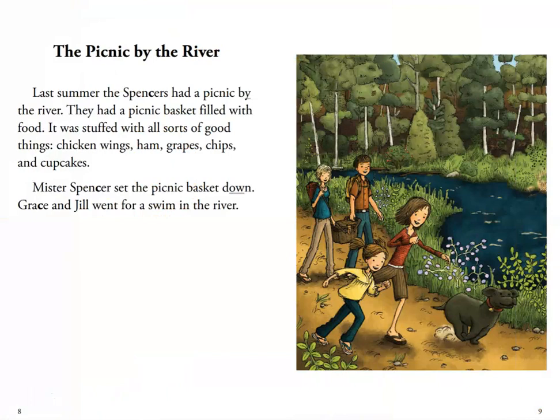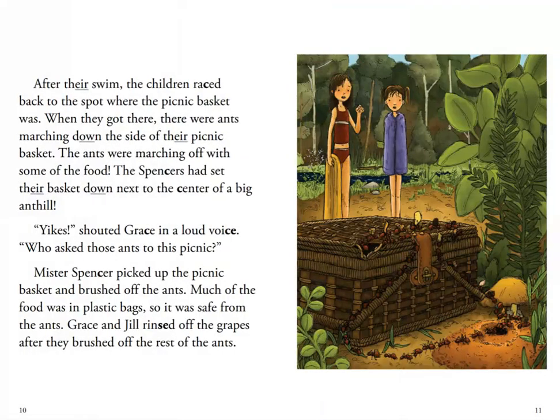Last summer, the Spencers had a picnic basket filled with food. It was all sorts of good things. Chicken wing, grapes, chips. Mr. Spencer set it down. Jill went for a swim. After their swim, the children raced back to the spot where the picnic basket was. When they got there, there were ants marching down the side of their picnic basket. The ants were marching off with some of the food. The Spencers had set their basket down next to the center of a big anthill.